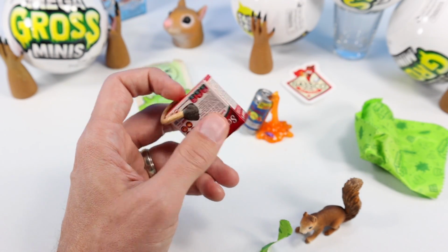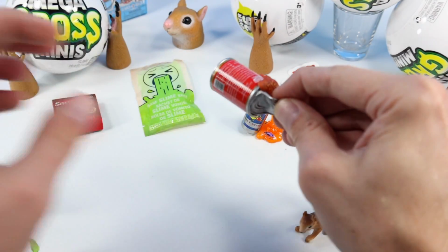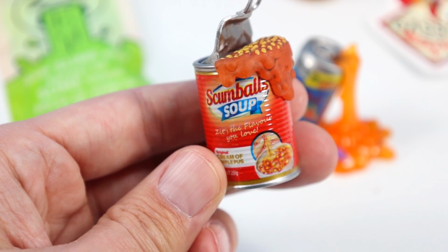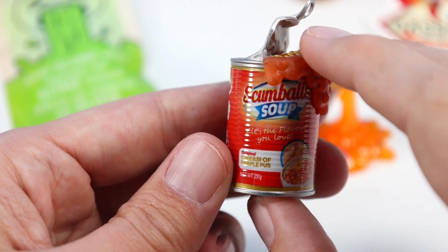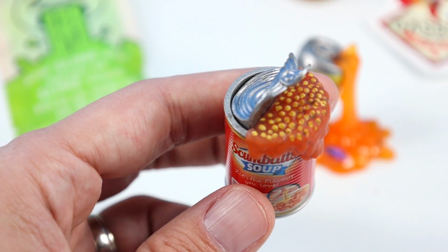That is hilarious. And one more to go. Nice packaging reveal. Whoa. What? Can of beans, maybe? Scumballs soup. It's soup. Scumballs soup. Zits, the flavor you love. Oh, that is highly disgusting. It's Zits cream of pimple pus soup. Oh, that's rancid. What a horrible idea.